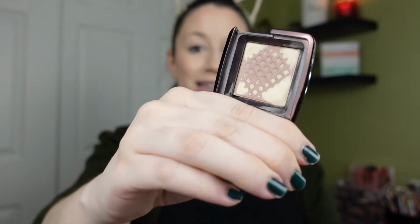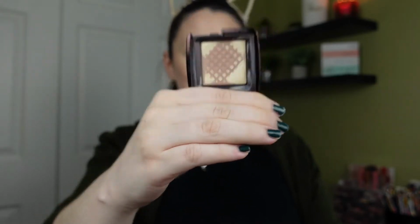Okay, now I'm gonna set under my eyes with the Hourglass Ambient Lighting Powder in Diffused Light. I can't believe how little is currently left in this. It's crazy. And I'm gonna use this Moda Eye Contour brush, but I always use it for under the eyes and highlight and stuff. It's pretty big.